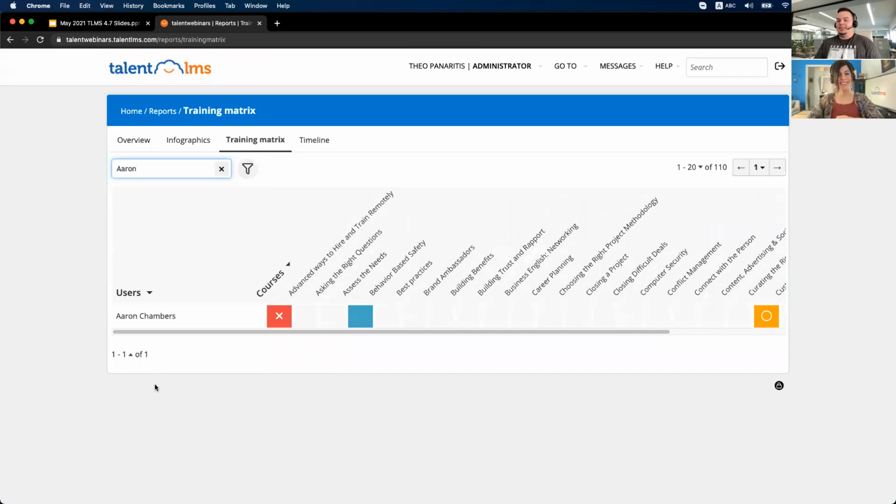Okay, this one. Well, your friend isn't good enough. Sorry for that, but he failed. So this is where you can see how somebody hasn't passed the course. And of course, then it's up to you to reset them or just assign something different to that user.